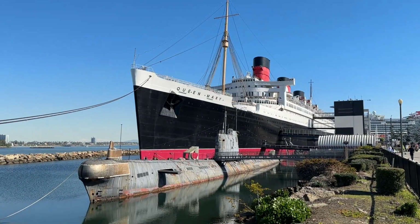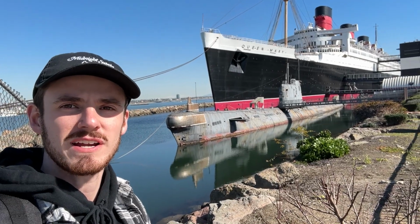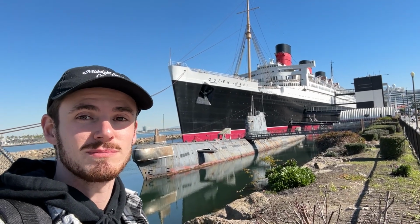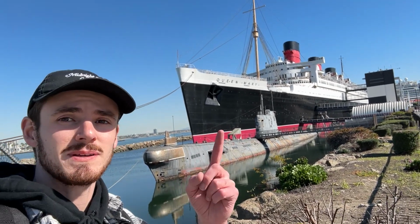And here's our ship. And a bonus submarine. Wow. It's not that often where you can see a submarine, and that's not even the coolest thing. That ship is huge. It's like a building. It's 1,000 feet long. So if you put the tallest building in Seattle on its side and laid it in the water, that would be this right here.